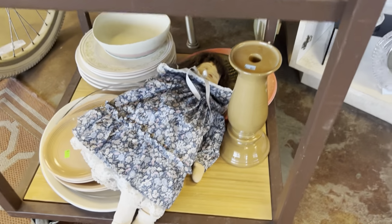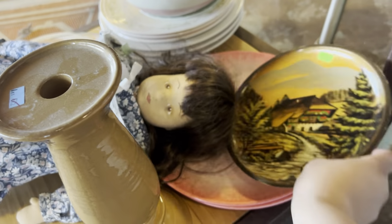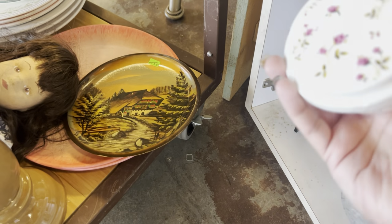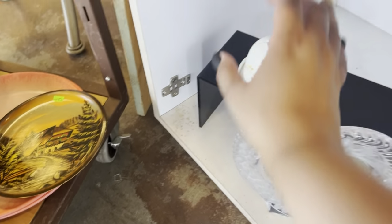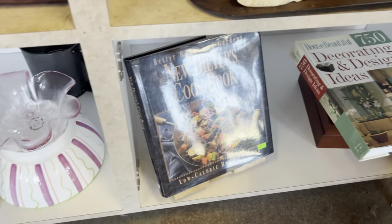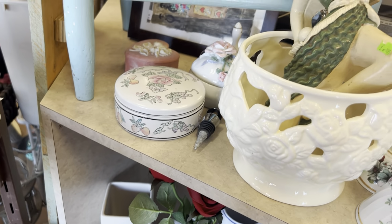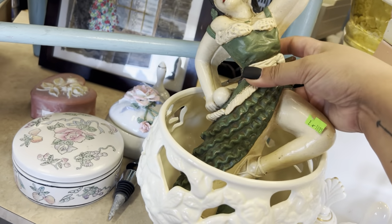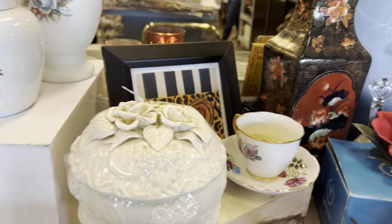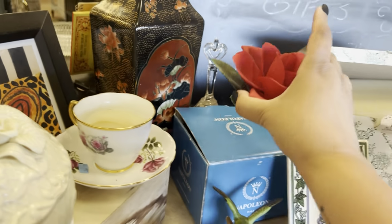Let's see. There's like a plate over there. Very nice. Oh, what is this? One of those diffusers. Gotta look at everything. Look at this lady. Capo di Monte. Napoleon, actually.